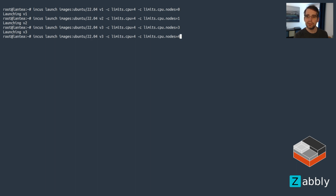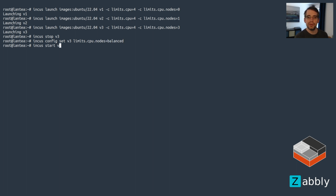Well, that's not going to work well, huh? This would actually have failed the pinning, so let me just stop it. And then we'll move it back to balanced. Basically what happened on V3 here is it wouldn't have found a matching NUMA node because there are not that many, and just went on with a warning in the log and randomly balanced it. So let's do that one as balanced.